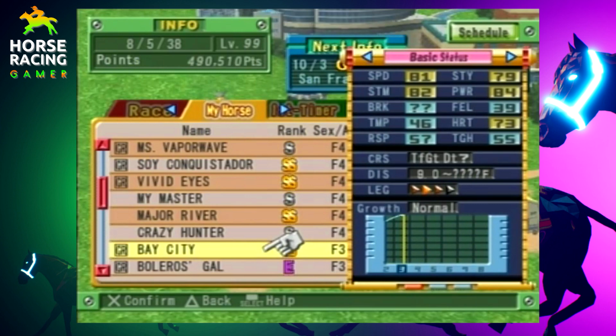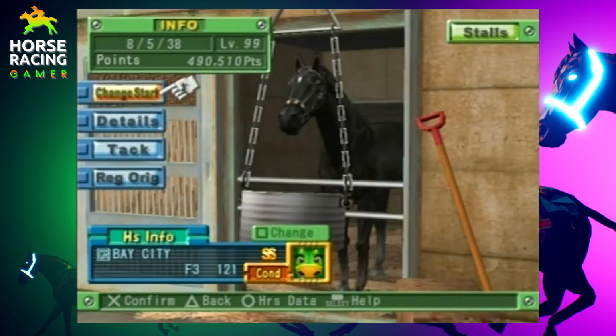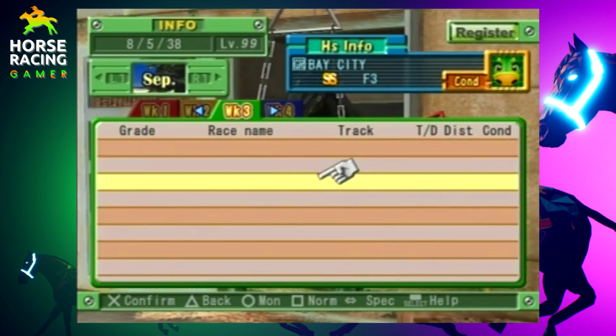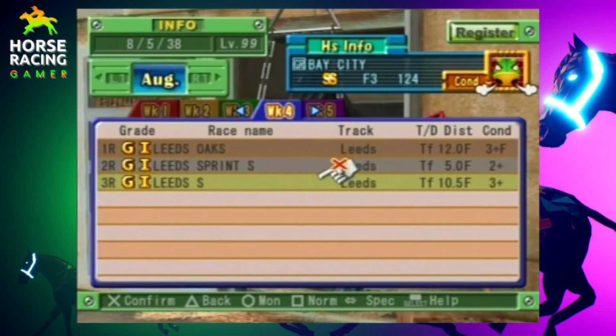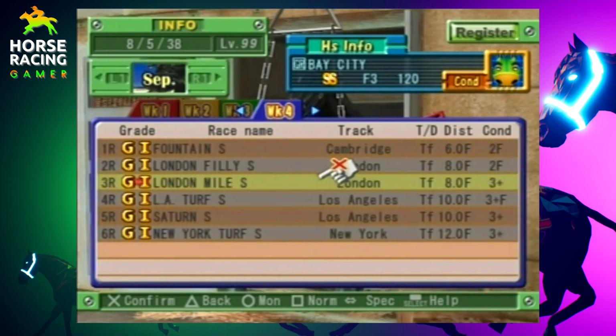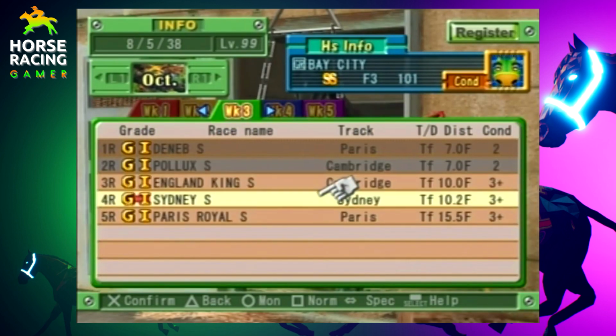Double S rating. 9 wins and 10 starts, and she's on a roll with her grade 1s, looking for a Longchamp title. It's Bay City. I want her in the Princess Cup. That's cool and all, but that doesn't really fit with the plan. Our girl is trying to run 12 furlongs and higher, so she's really close to that title. It doesn't make sense to take her off of it now.